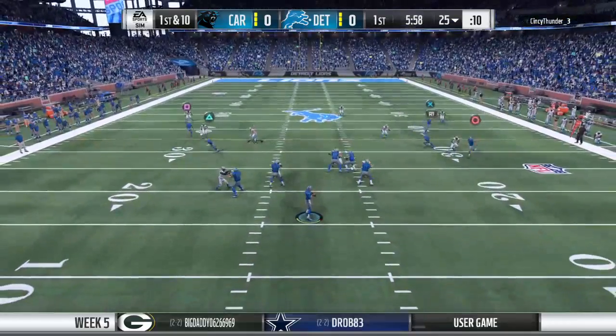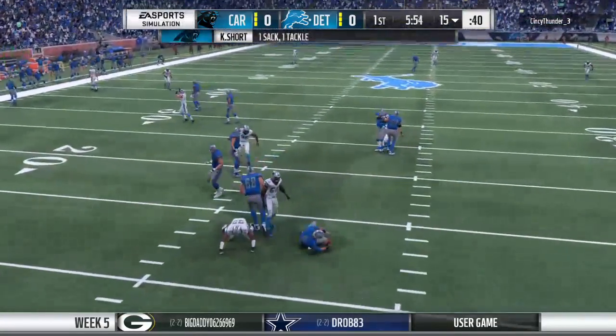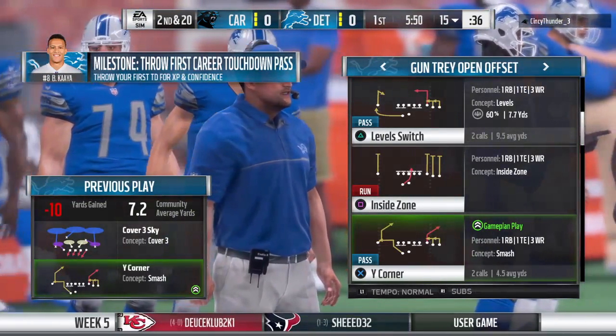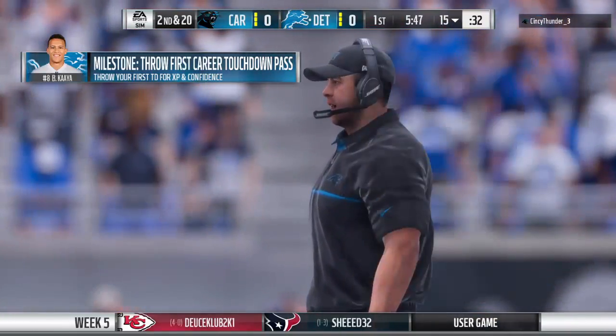Now a first down throw for Kaya. Pressure comes in. He's brought down. It's a Panther sack. K1 short, in there to make the sack. He buries him for a loss of 10.